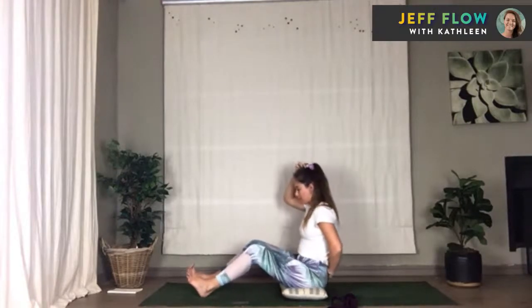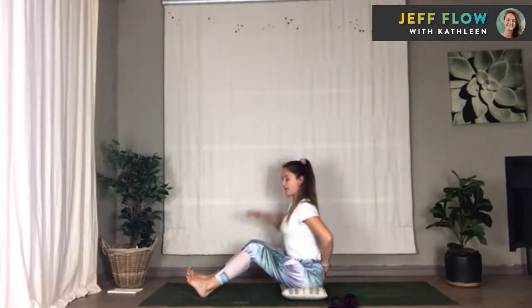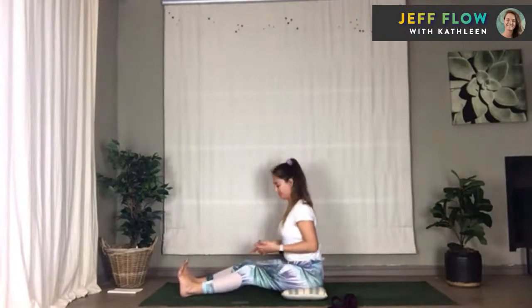So I'm lifting up. See how tall my spine is? This is what I want. That's not what I want. I want this up and rather have my knees bent. Okay? So you can work your legs straight as you go.